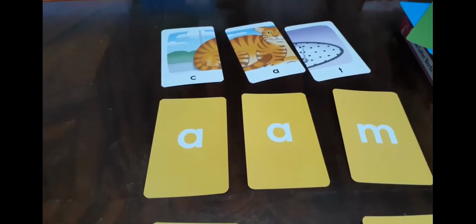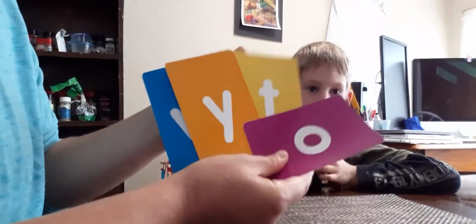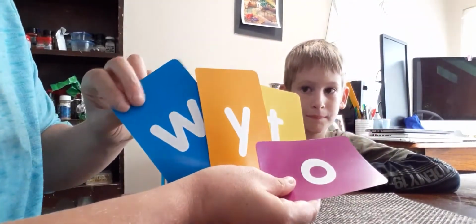There's the control working. All right, this next one I recruited Asher's help for. I'm just going to show you a 3-period lesson on introducing some of the letter sounds.